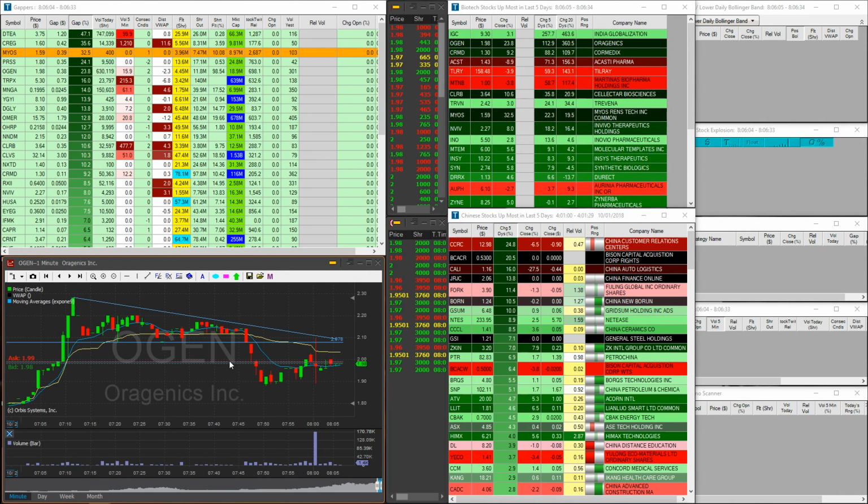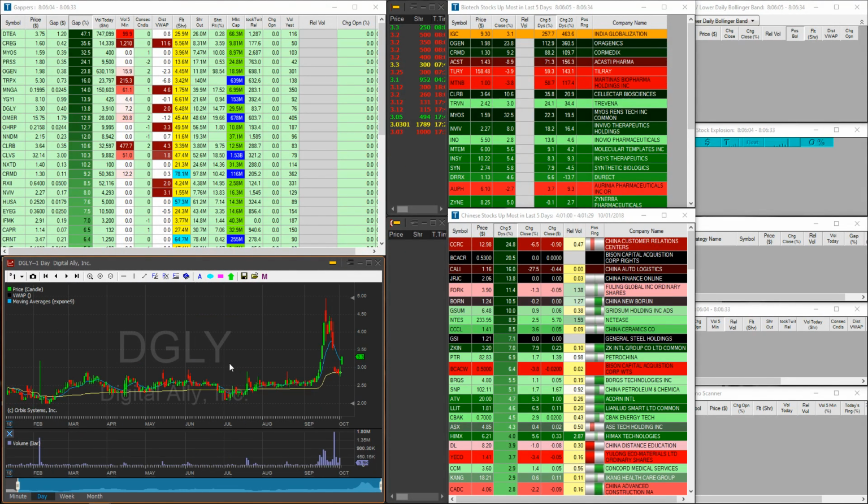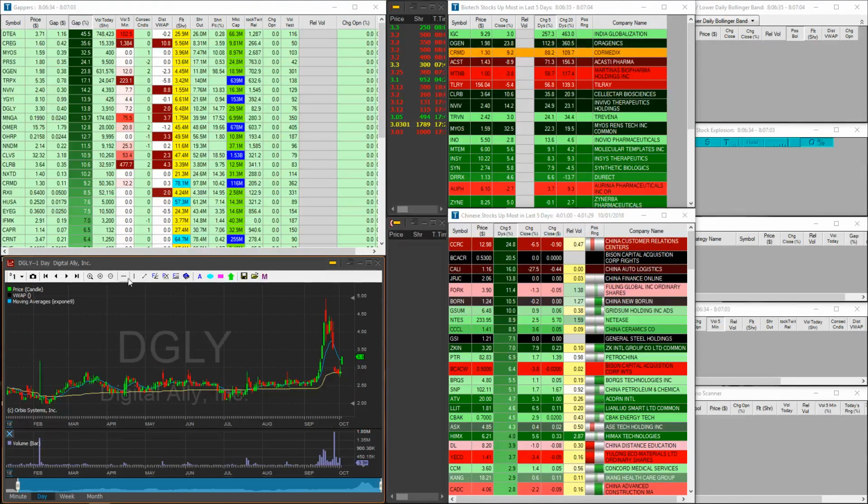Also, we got DGLY making a move for today. This one went up all the way up there to almost $5, came down already. We're gonna look for it to come up and try to test this resistance at 348, but fail and come back down to these $3. It's called the gap and crapper there. We'll be watching for this to fail those 350s and then come right back down, guys.